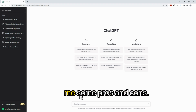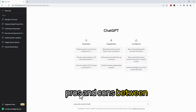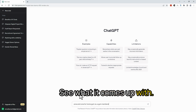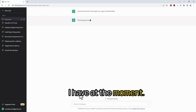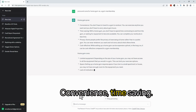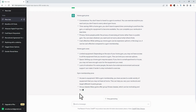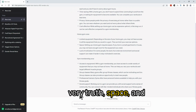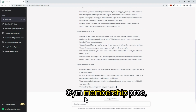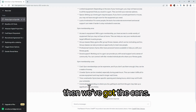I will now ask it to give me some pros and cons between using a home gym versus having a gym membership. See what it comes up with. It's a real conundrum I have at the moment. Okay, so home gym, pros: convenience, time saving, privacy, and cost effective, that depends. Cons: limited equipment, very true, the space and lack of motivation, all of which are actually spot on. Gym membership pros: access to different equipment, group classes, professional trainers, support, and then we've got the cons.